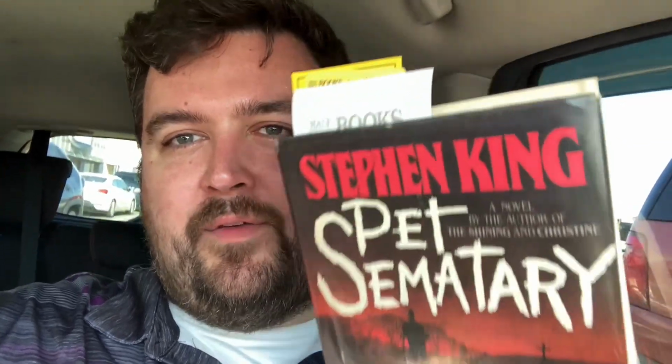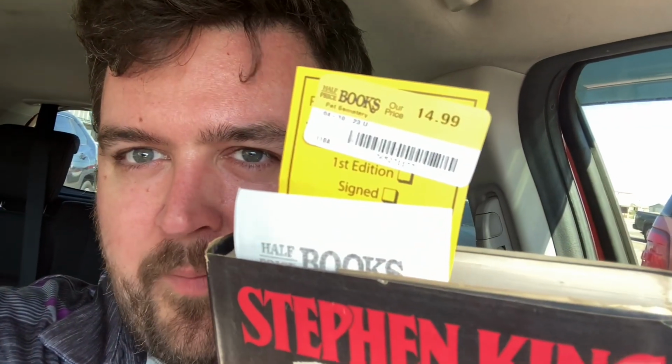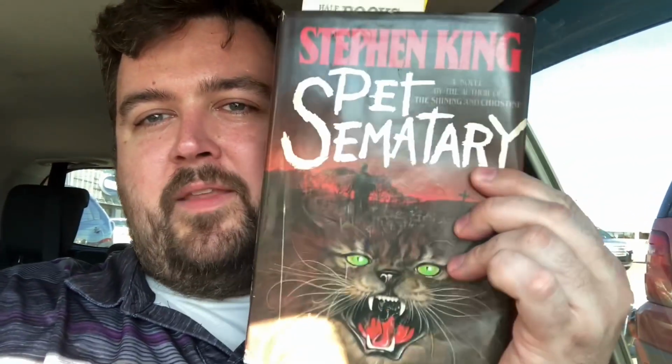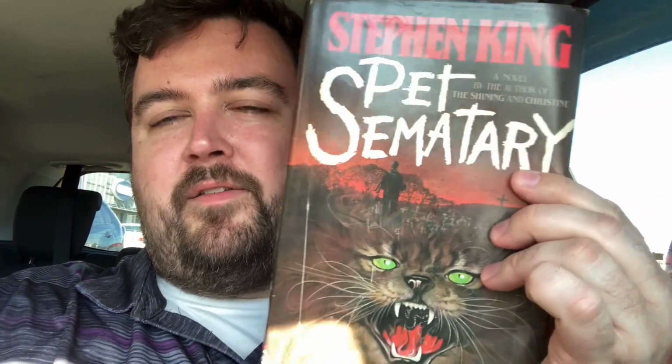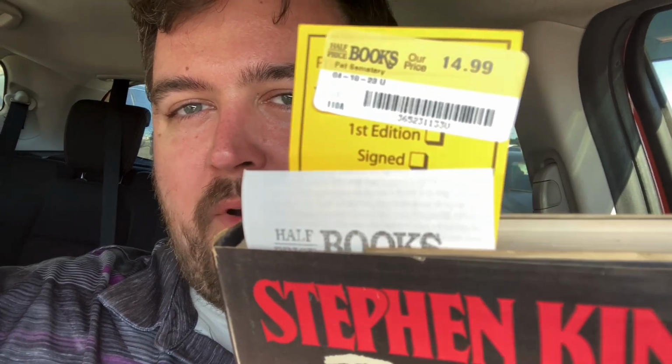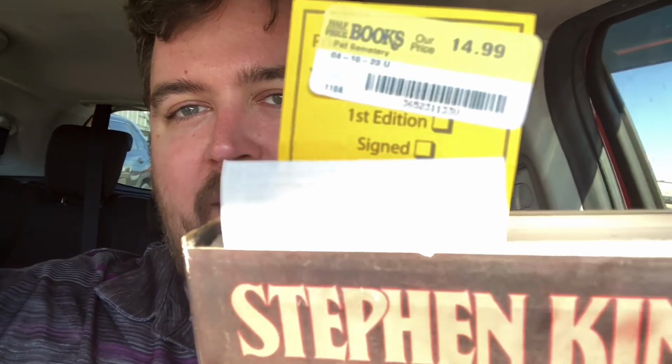But for $14.99, and you'll see periodically when a book's a little bit more fragile, they put the price on a card, a bookmark inside the book, which is a nice touch. They do sometimes price things very bizarrely, but they also take care of books and they love books. So this jacket would not benefit from having a sticker affixed. But so, second printing, potentially third printing Pet Sematary for $14.99.